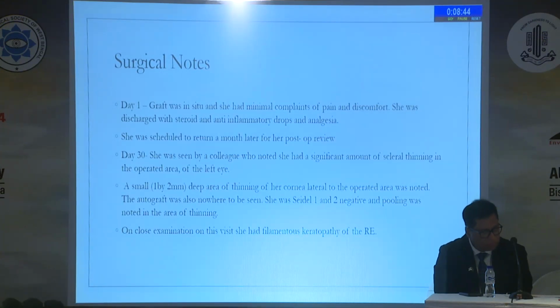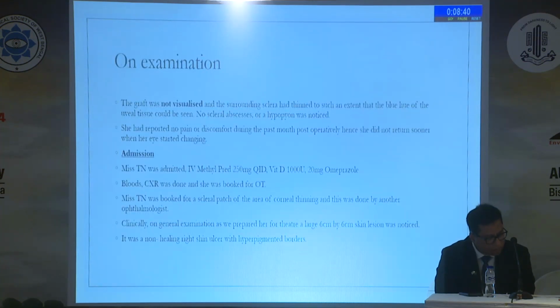On close examination on this visit, she also had filamentous keratopathy of the right eye. The graft was not visualized and the surrounding sclera had thinned to such an extent that the blue hue of the uveal tissue could be seen. There were no scleral abscesses or hypopyon noticed. She had reported no pain or discomfort during the past month post-operatively, hence she did not return sooner.